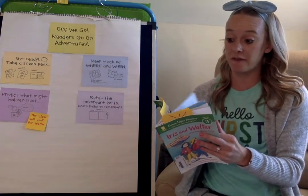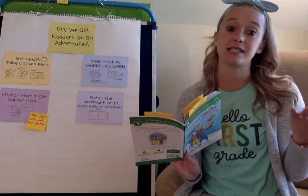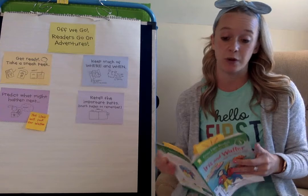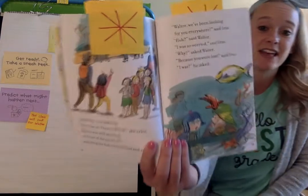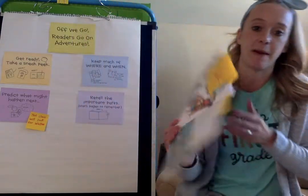Once they got on the field trip, the next important part is when Walter gets lost. That is such an important part to tell people about this story. So I put a star on another Post-it note and I put the Post-it note on that page where Walter gets lost. And then the next important part is when they find Walter. They find him and they bring him back to the class. So I put another star and another Post-it note on that page.